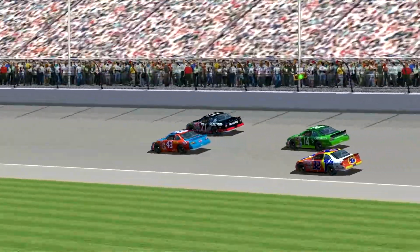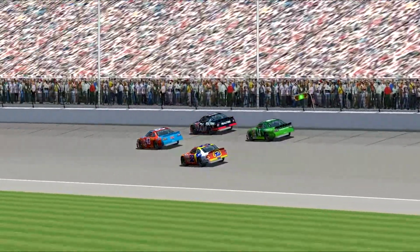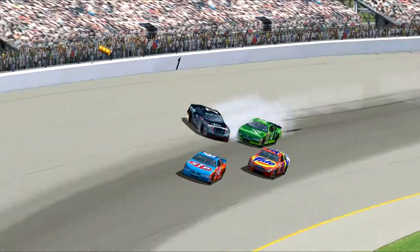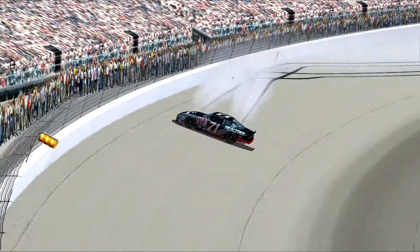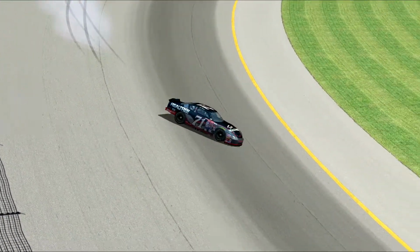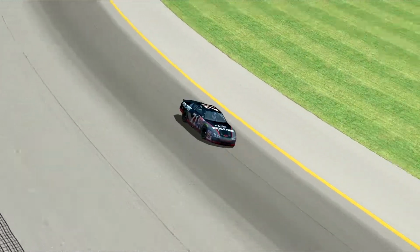Dave Marcus involved in the last lap crash by the 14 car there. So Dave Marcus minding his own business. He just took the white flag, coming down to 1 lap to go. The little bump by the 14, up the track he goes into turn 1, slams the fence, but we had already finished at that point. Dave Marcus loses a few spots there.